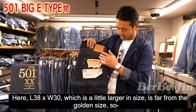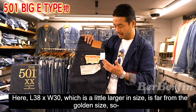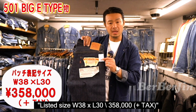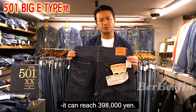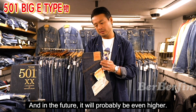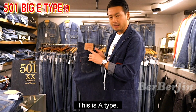Here, 38 by 30, which is a little larger in size, is far from the golden size. So, it's 358,000 yen plus tax. When it comes to the golden size of this, it can reach upwards of 398,000 yen, and in the future it will probably be even higher. This is A-type.